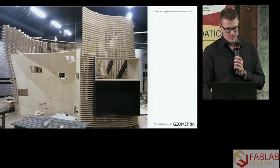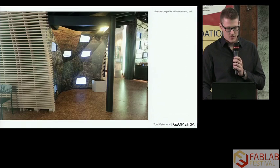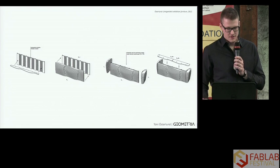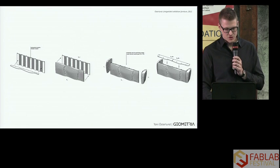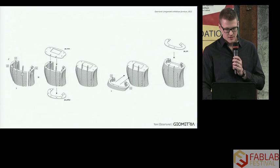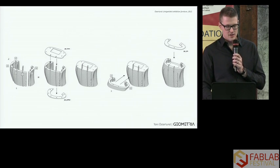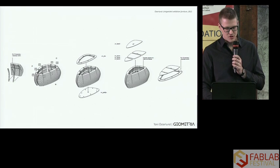ready-made for this one little wall here, reminiscent of a broken egg. That was also part of the theme of the exhibition. Here it's ready. And we also did the furniture there with the same type of structure, detailing and assembling these types of organic shape structures.